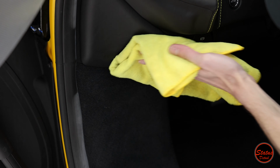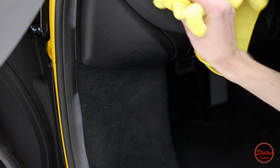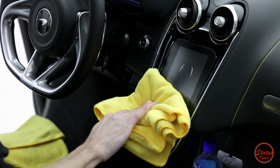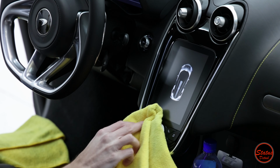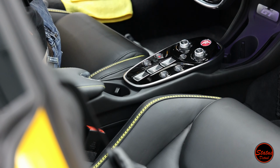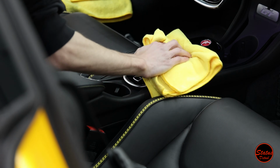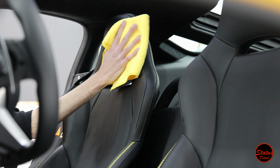All my interior prep stuff is basically done with Gyeon products. I like to use Gyeon Prep, Gyeon Interior Detailer, and Gyeon Leather Cleaner with a Gyeon Leather brush. I often use a Detail Factory brush, and all of that is for sale on statusdetailstore.com. And then I do my leather ceramic with L1 Leather Guard from Gtechniq. It is by far the best product that I've found for leather protection for one main reason. It does not change the look or feel of the leather. That's a huge, massive deal.